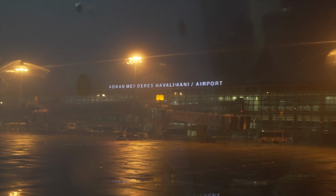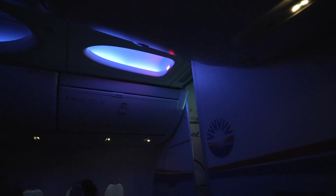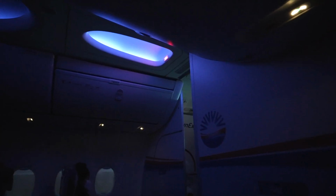With pushback complete, we taxi towards the runway. The blue LED lights was a nice touch that gave the cabin a relaxed ambiance. Ready for takeoff, let's take to the skies.